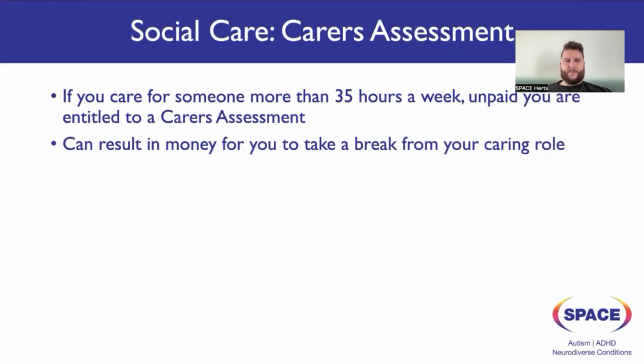Carers assessment. If you care for someone for more than 35 hours a week unpaid, you are entitled to a carers assessment. This can result in money for you to take a break from your caring role.